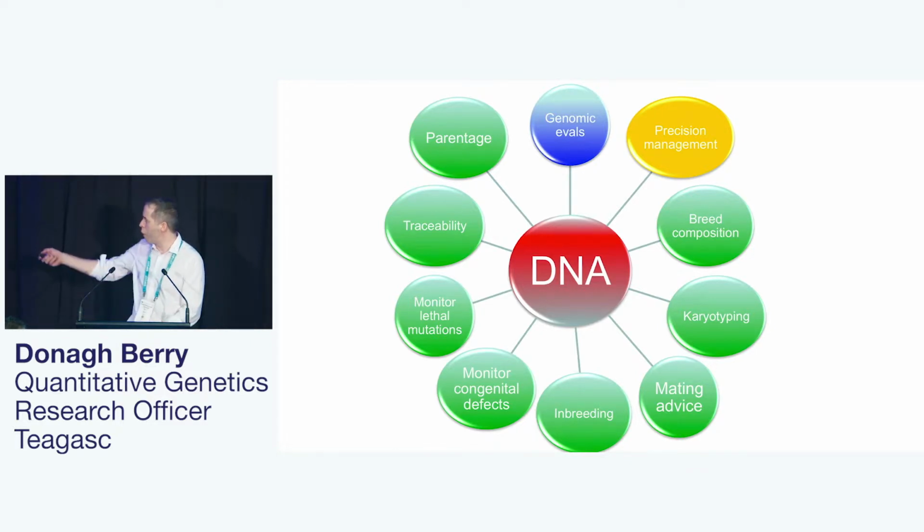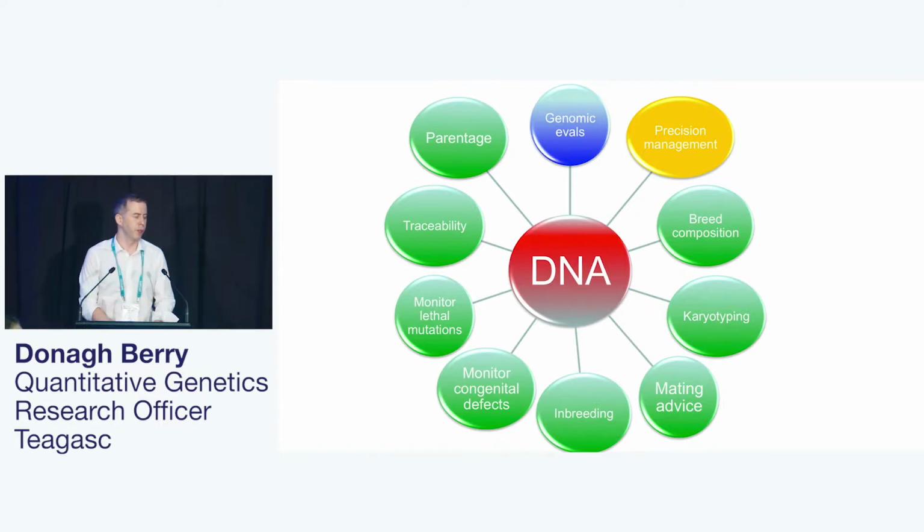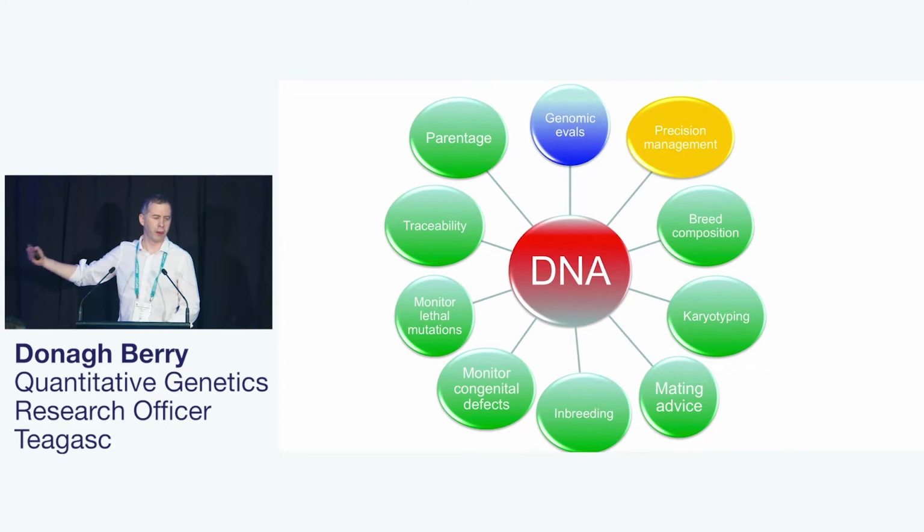Right? So there are many other uses, and this is again how we would sell a lot of our genomics: the parentage, the traceability, monitoring lethal mutations or congenital defects, looking at mating advice, karyotyping, I'll talk a little bit about that, and breed composition. The one in orange is the one I think is going to come into the future, big time. We're already doing it unknowingly. So you rear, in beef, for example, an Angus animal very, very different to a Charolais animal. That's precision genomics, really. You're managing the animal based on its genomics.